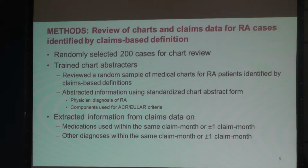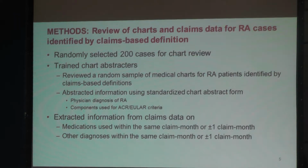We randomly selected 200 cases for chart review. Trained chart abstractors reviewed the random sample of medical charts for RA patients identified by the claims-based definition. Information was abstracted using a standardized chart abstraction form, regarding physician diagnosis of RA and components used for the ACR/EULAR RA criteria. We also extracted information from claims data on medications used within the same claim month, plus or minus 1 claim month, and other diagnoses within the same claim month, plus or minus 1 claim month.